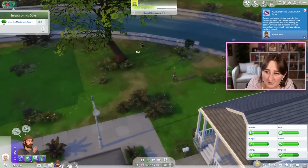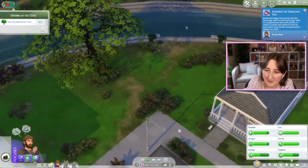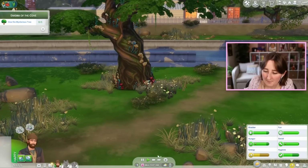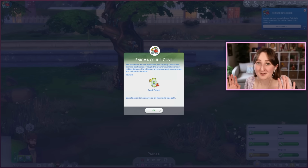Is that really it? Should I get this frog too, just in case? I feel like I don't really know what to expect out of this, so I'm kind of trying to get myself some options. All right, view the tree. Oh. First quest is complete.